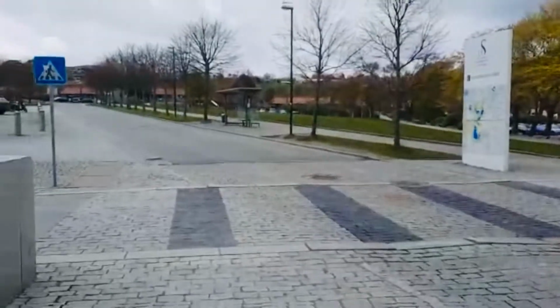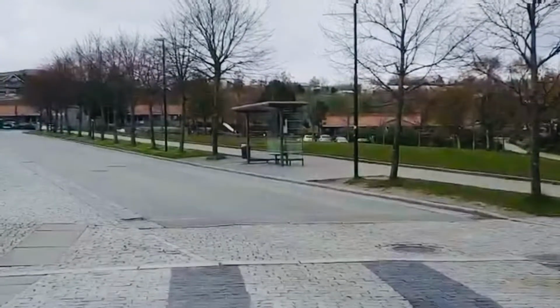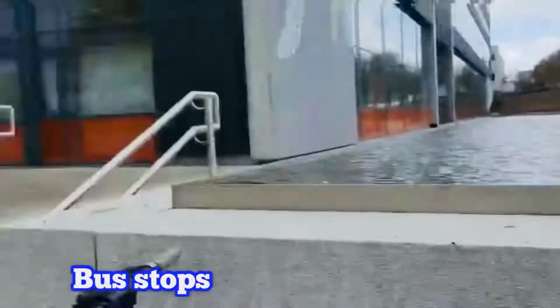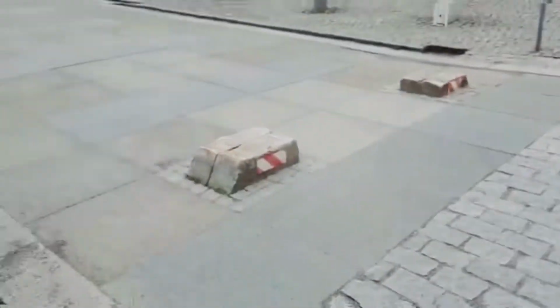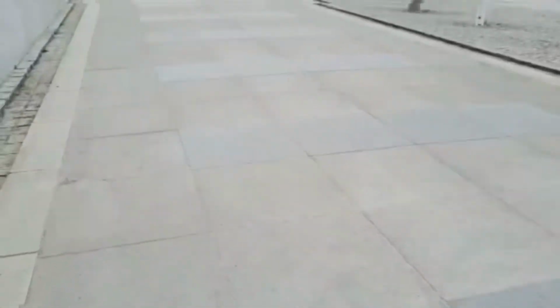These are the bus stops where buses come to pick people. I can zoom it a little. So this one too. So let's go and have a look at the registration hall. Let's go and have a look.